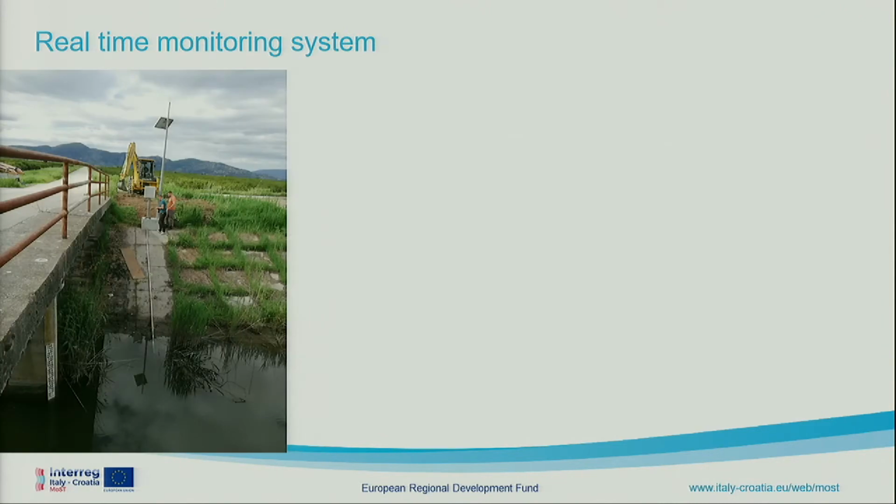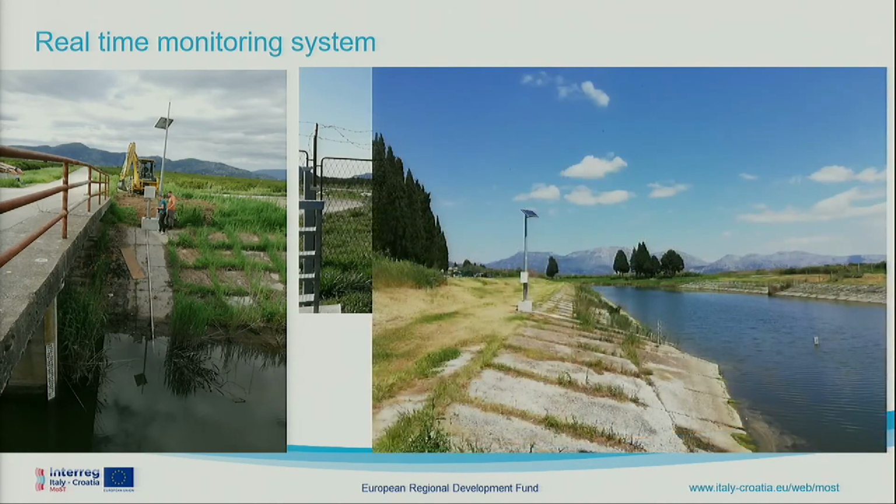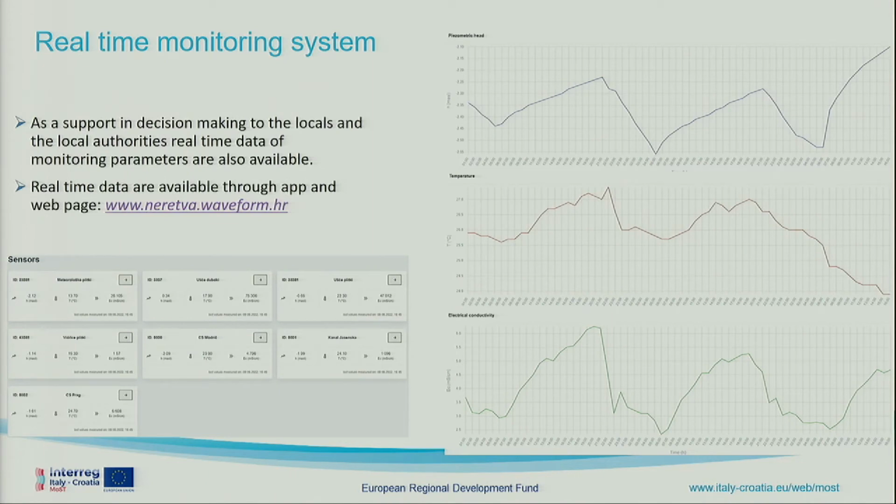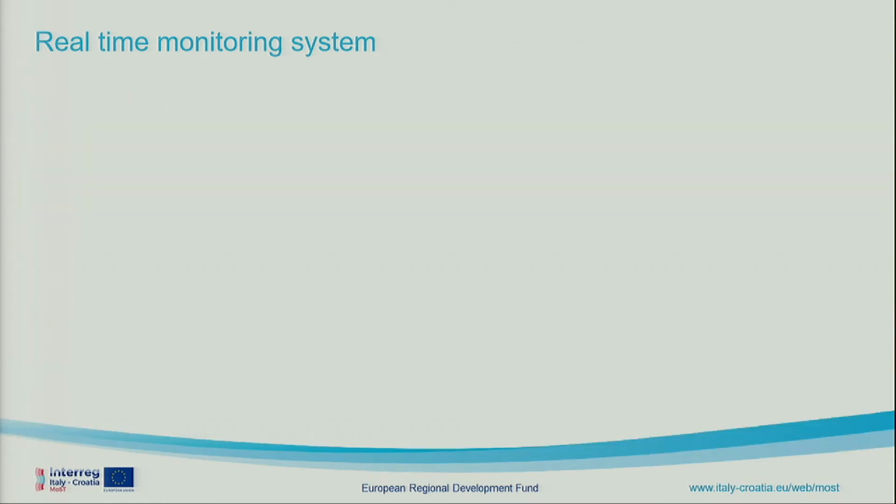How the work looked is seen in these pictures. Those are public data because they are fully funded by the project budget, so we have both a web and mobile application where you can select different locations and different parameters, and the data can either be just looked at or downloaded for the purpose of some investigation or analysis to be done with those data.